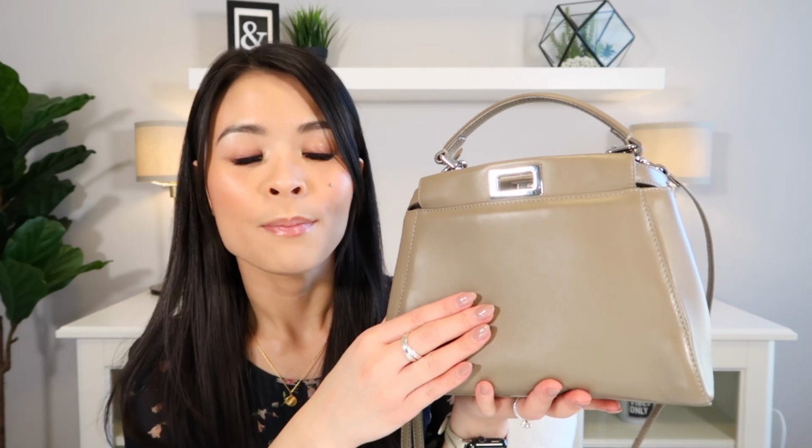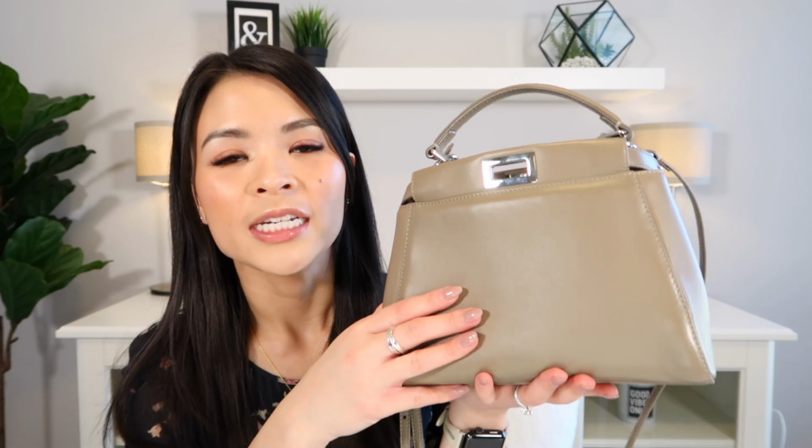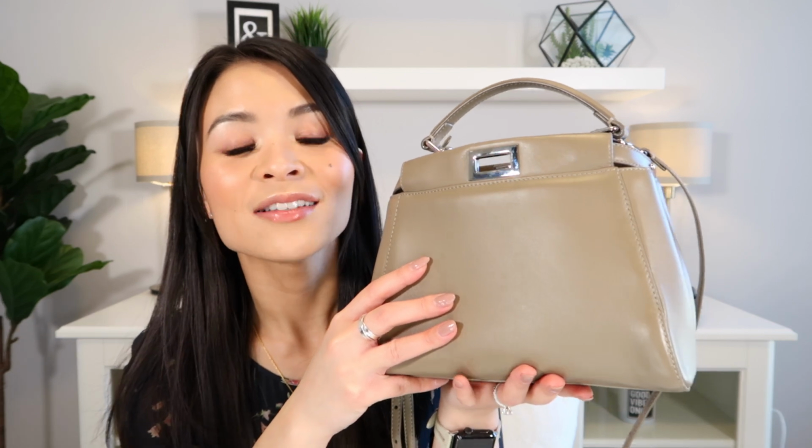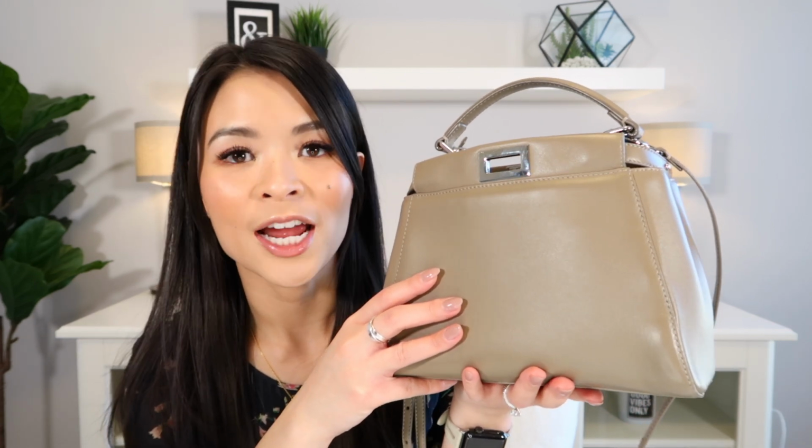Now, for those of you that have seen the reveal video for this bag that I created back in January, I purchased this bag back in January, pre-loved, for 2,100 Canadian dollars. And at that point in time, when I was looking at the FENDI online store, this bag was retailing for 4,400 Canadian dollars plus taxes. Since then, I've just looked it up now, it is actually retailing for 4,700 Canadian dollars plus taxes. So it has gone up $300 since January, which is only about 4 months ago, which I find insane.